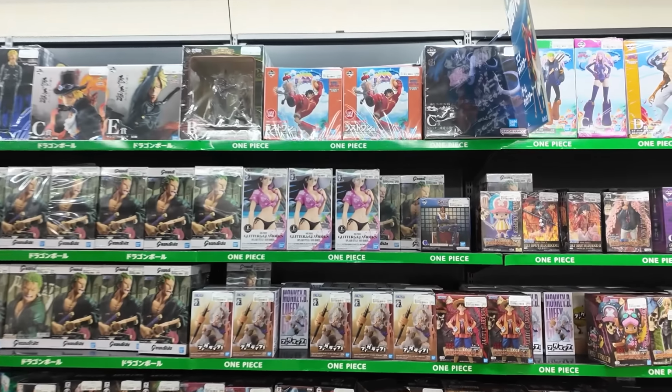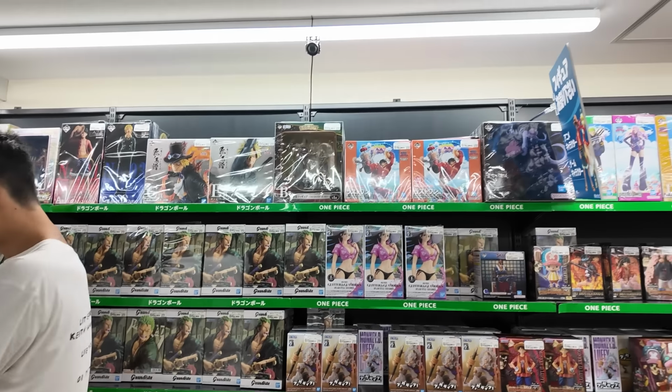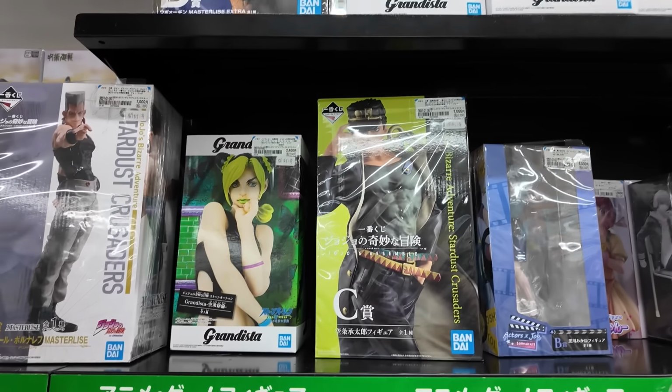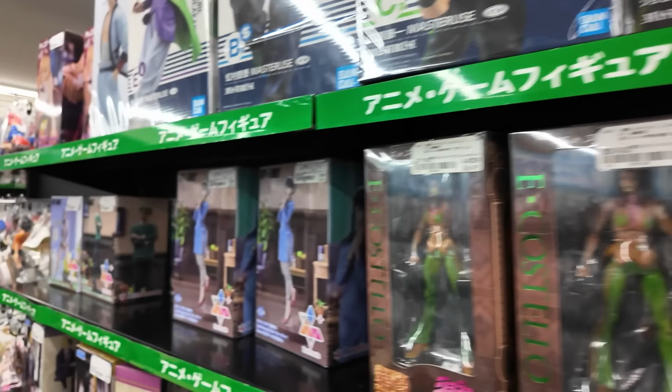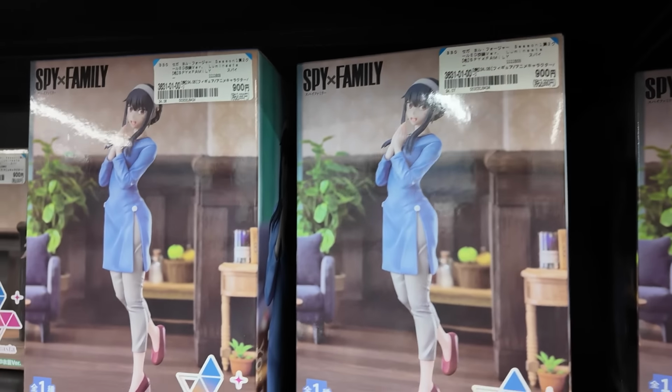There's even a wall of One Piece figures here, from Grandista for Noah Zoro to Ichiban Kuji's. They have it here. Anime figures here from JoJo. They have Grandista, Ichiban Kuji, Master Lies. Oh, Spy Family. It's in here, right? You can see it there for 900 yen only.